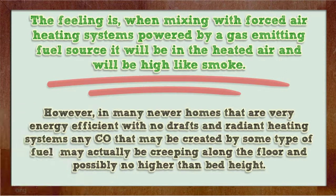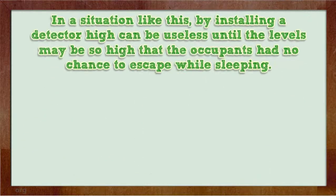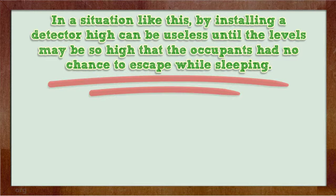However, in many newer homes that are very energy efficient with no drafts and radiant heating systems, any CO that may be created by some type of fuel may actually be creeping along the floor and possibly no higher than bed height. In a situation like this, installing a detector high can be useless until the levels may be so high that the occupants had no chance to escape while sleeping.